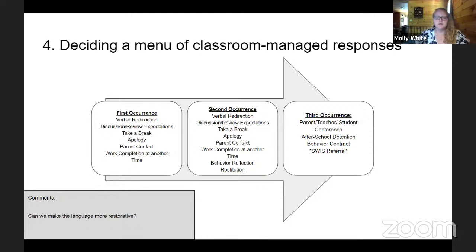So here is kind of a flow chart for the classroom. If there's a first occurrence, these are some things or strategies your teacher may try to redirect the behavior. Verbal redirection is a great example of that. I'm not going to walk through every single one, but if the behavior continues to a second occurrence, there's a few more options that the teacher or staff member could try with the student.